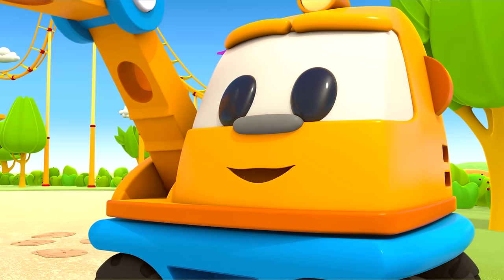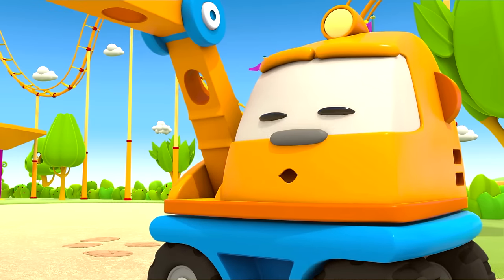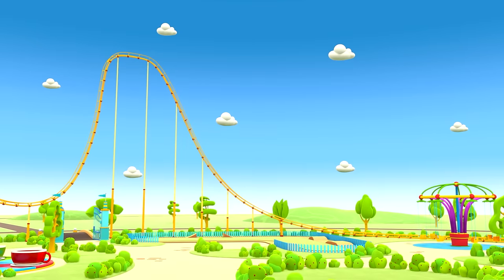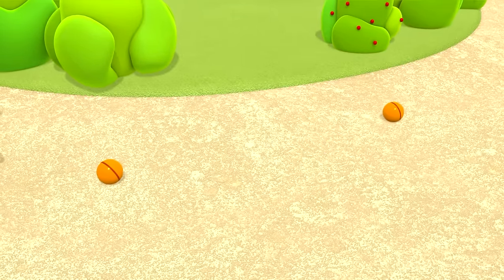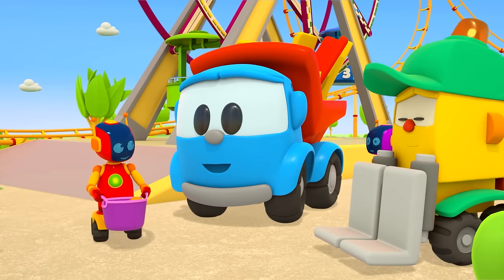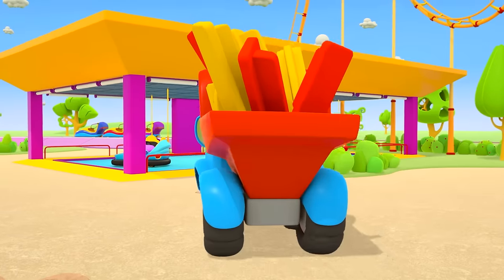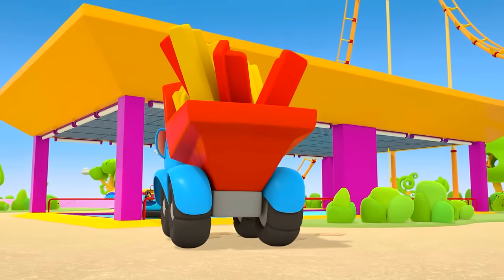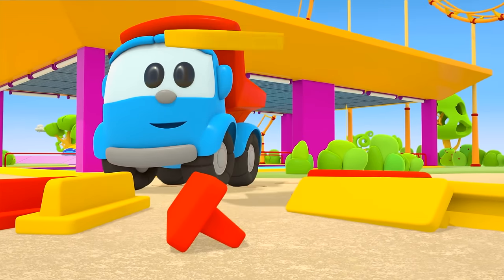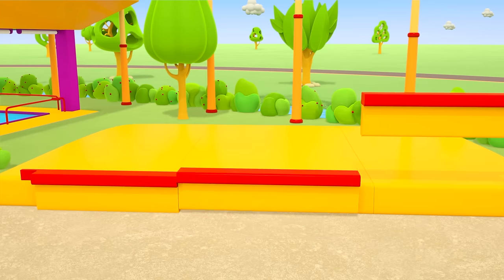What are these balls for? It's a surprise. Hooray! A surprise! All the cars are here. Is Leo going to build a new ride? Let's get to work. Good idea, Leo. Unload all the parts. What a lot of red and yellow blocks. Interesting. The yellow parts are for making a platform. The yellow and red ones are for the edge.